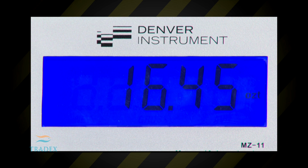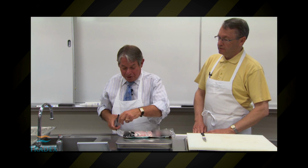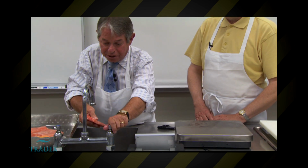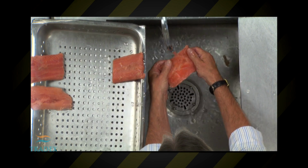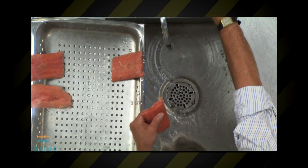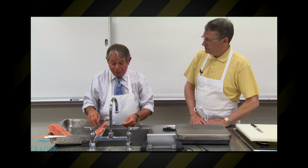I can tell just looking at the scale that it's 16.45. So let's get going. See what happens. We'll start with deglazing. Just deglaze these here quickly. Just rinse the glaze off, not thaw it, as I've mentioned before. Okay, we've rinsed these under cold water and removed the glaze.